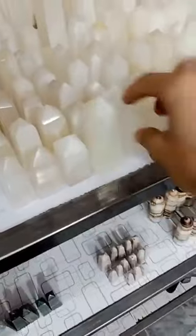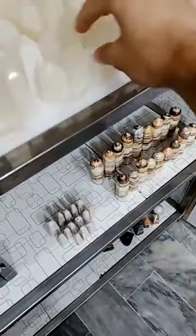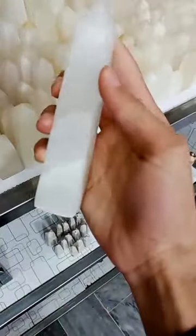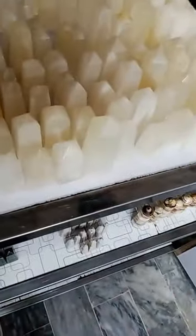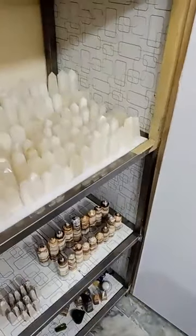Oh wow, the white calcite. These are white calcite towers. Here we have the white calcite. So you can see these are white calcite towers. They look like selenite. So let me show you the larger one. So nice, absolutely gorgeous. So if you want to buy any of these white calcite towers, you can write down in the comment section. We have more, a lot of towers are available. Okay, so you can choose, no problem here.